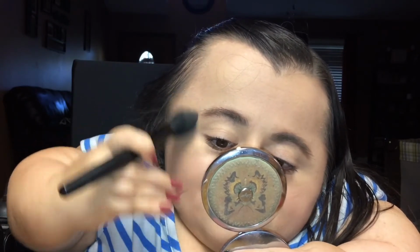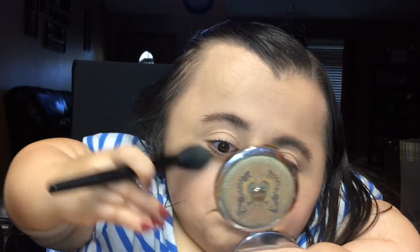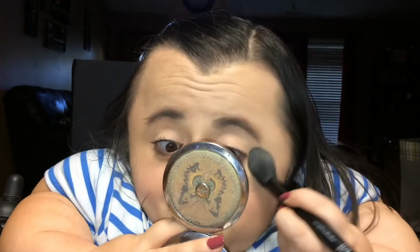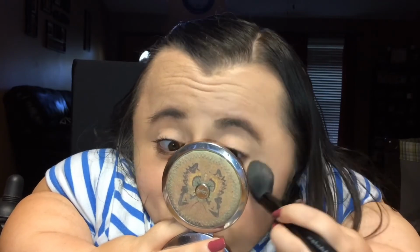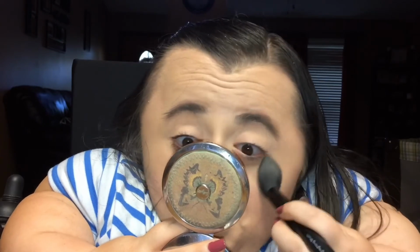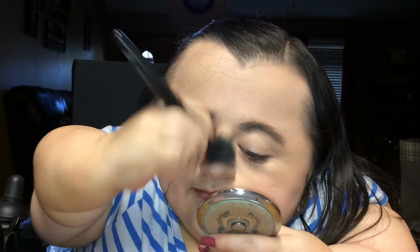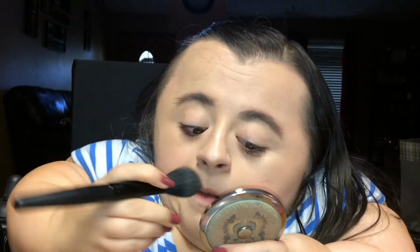And I'm going to use the e.l.f. highlighting brush to apply it. Almost said blush. I had to catch myself. Now, I always drag what's left down the center of my nose and my cupid's bow.